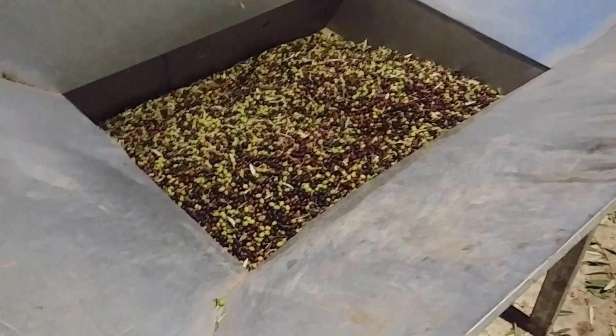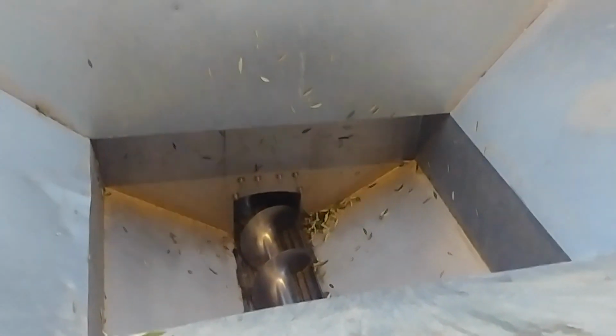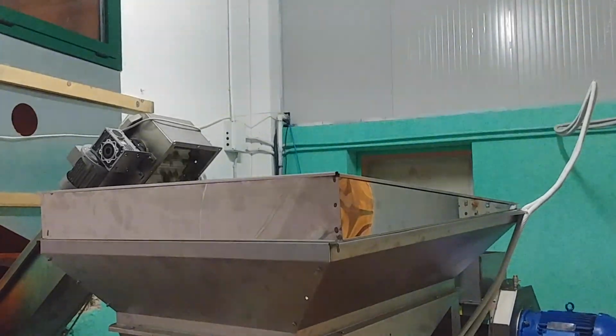The second reason we chose this particular olive press was because of their organic status. And this year I started the registration process for becoming an organic olive oil producer.